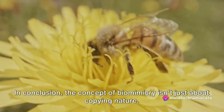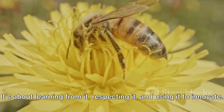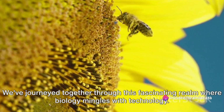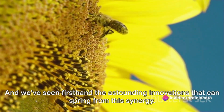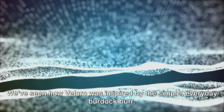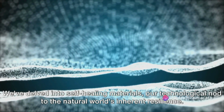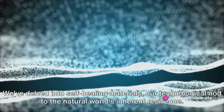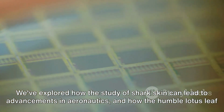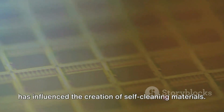In conclusion, the concept of biomimicry isn't just about copying nature. It's about learning from it, respecting it, and using it to innovate. We've journeyed together through this fascinating realm where biology mingles with technology, and we've seen firsthand the astounding innovations that can spring from this synergy. We've seen how Velcro was inspired by the simple, everyday burdock burr. We've delved into self-healing materials, our technological nod to the natural world's inherent resilience. We've explored how the study of shark skin can lead to advancements in aeronautics, and how the humble lotus leaf has influenced the creation of self-cleaning materials.